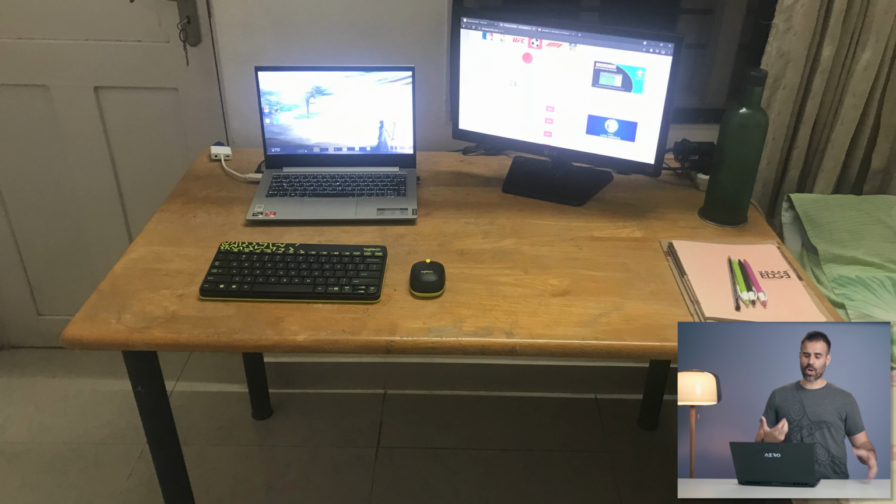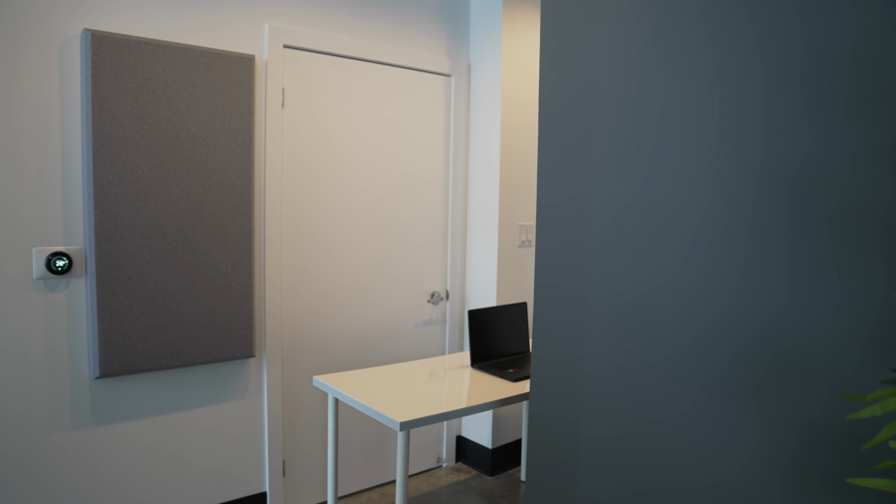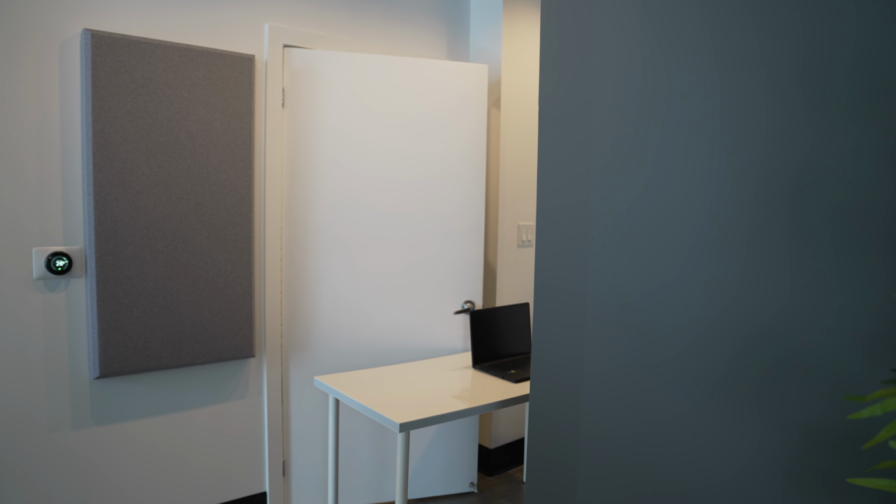The next setup comes from Alan, and he has this very, very sad looking setup. It's right beside his bed, but the thing that struck me the most about this is the fact that his tiny desk is blocking his door. How does that work every single day when he comes home? Does he sit there and slam his door against his desk to get inside of his room?